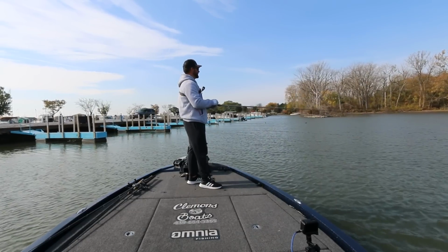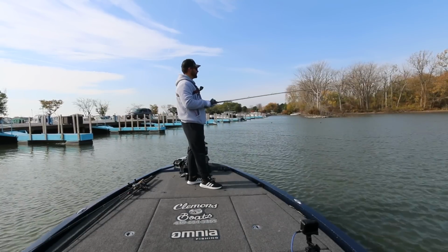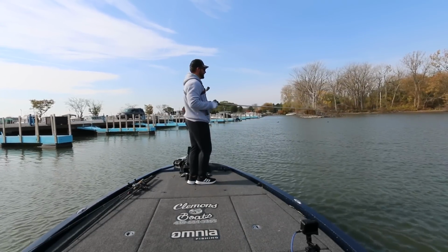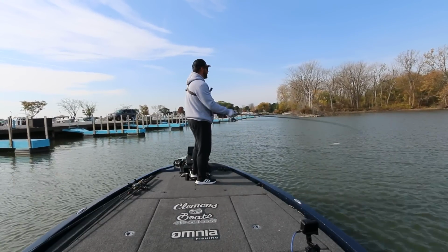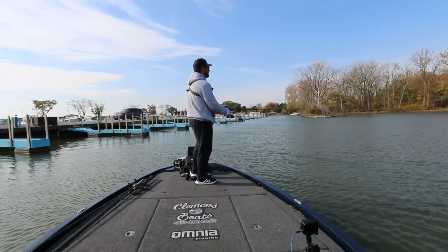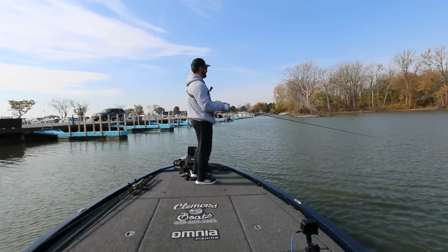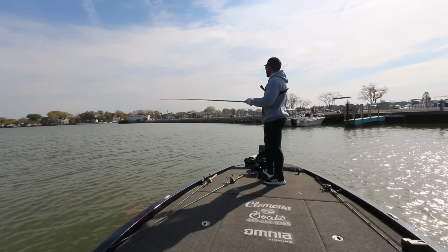That was a good fish. I mean, that was definitely the kind you want. I'm still gonna fish some rocks. I think I'm just gonna lock this chatterbait in my hand and try to cover a lot of water. The nice thing is I can fish it on the rock, I can fish it in the grass. Really just trying to slow down right now in this area.